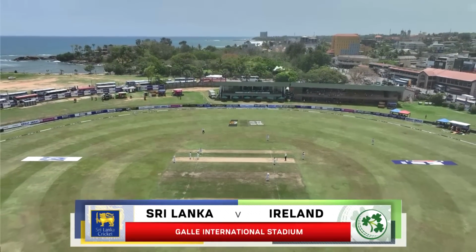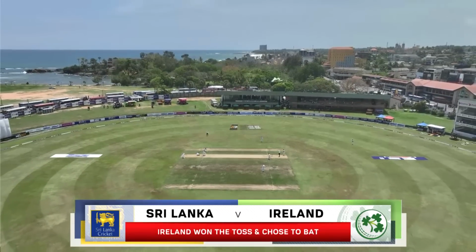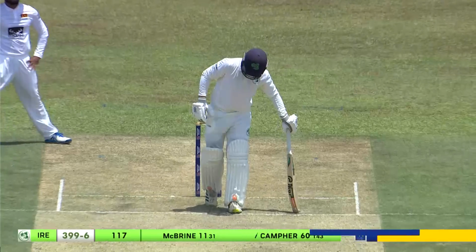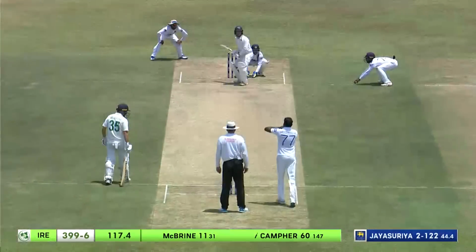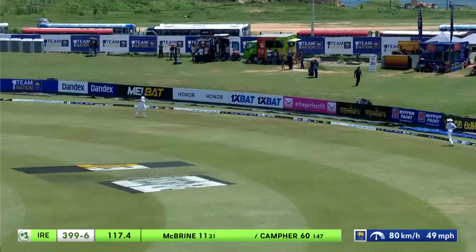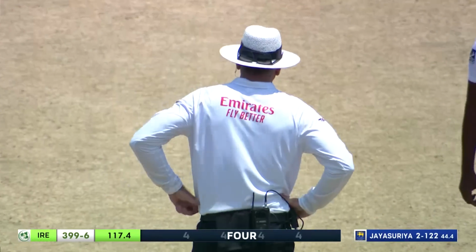The Irish rate of scoring too has been impressive. There were times that they were touching 4, but at the moment, just under 3.5. Here is the first ball after lunch. That has been the line that Prabhath Jayasuriya has looked to bowl. Very nicely. The 400 is up.